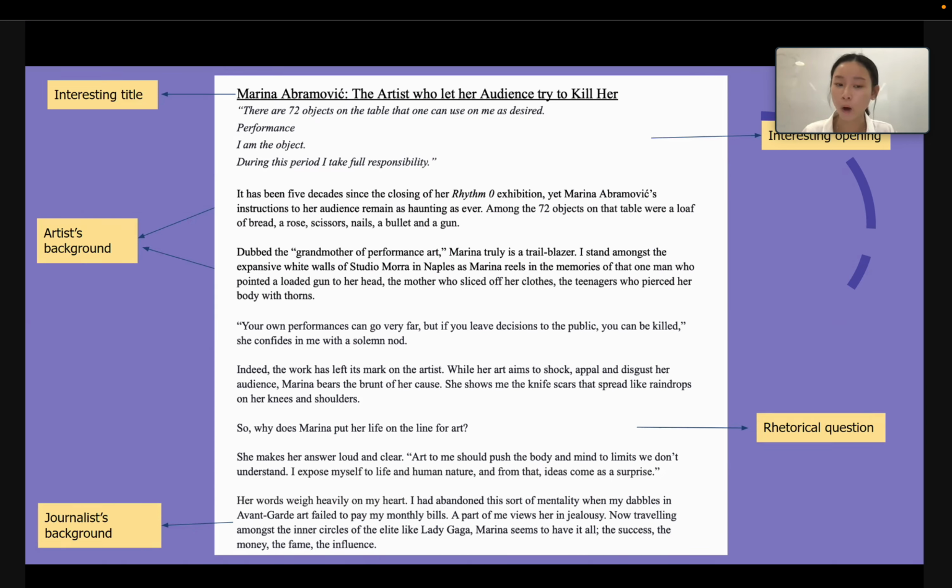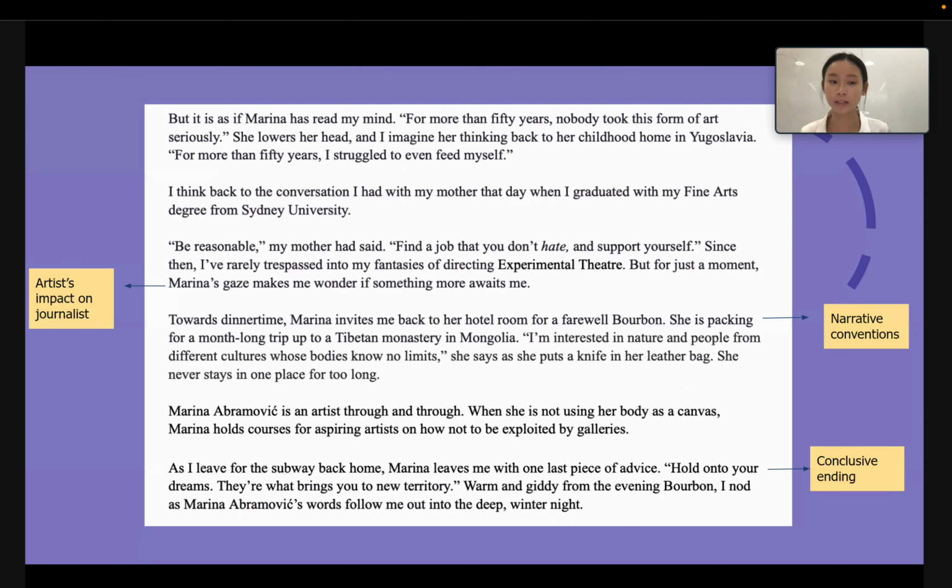Interesting and beautiful paragraph. Why? Because not only does it provide background on the artist, it provides background on the journalist. It shows his regret. It shows his motivations or his backstory. He previously wanted to experiment with avant-garde art, but something made him decide not to do that. Great. So hopefully you see how important it is to characterize both the speaker and the subject of this feature article. I'm going to give you guys a few minutes to read this paragraph to yourself in silence.